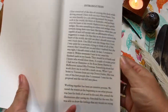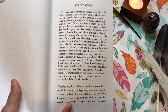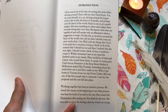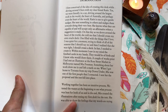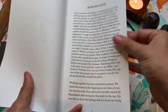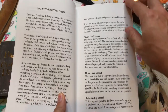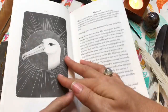So first, when you get in, it kind of talks about how the deck came to be, and I love reading that because I love having a point of reference of where these images and the thought process behind the deck came from. I'm a deck creator myself. I created the Wally's World Oracle, and so it's something that I was very happy to include in my guidebook. And so you have a little bit of that in here. Then there's how you could possibly use the deck. Of course, how you use your deck is totally up to you. Then it jumps right into the birds itself.